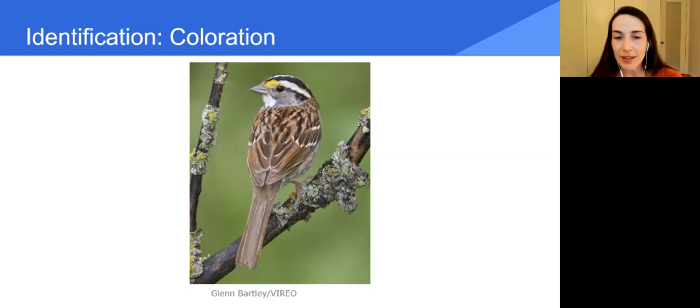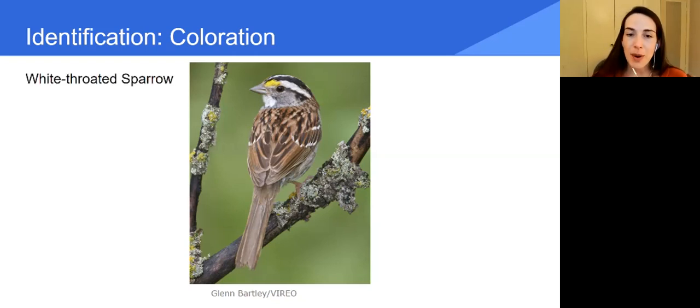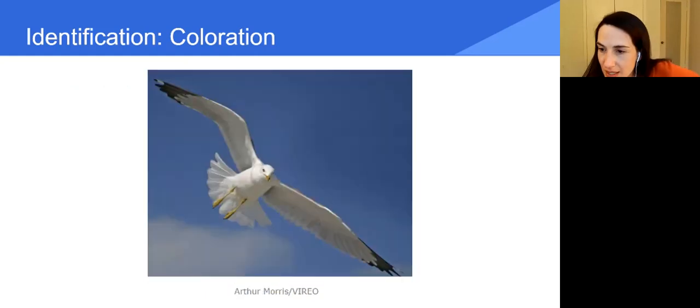And if we go to the next slide, it is a white-throated sparrow, which is around through the fall, winter, and part of spring in DC. And then they'll not be around in the summer. And then I think that's about it.